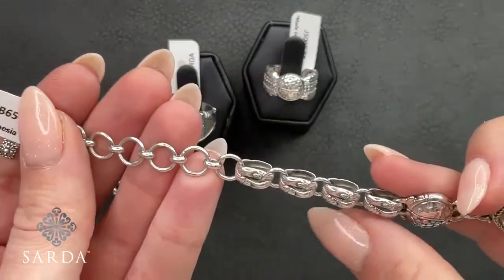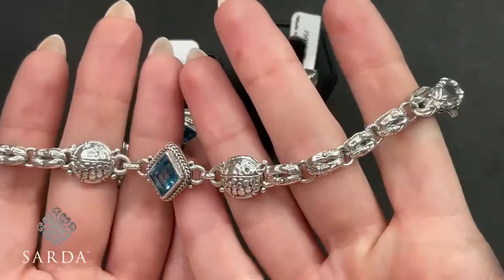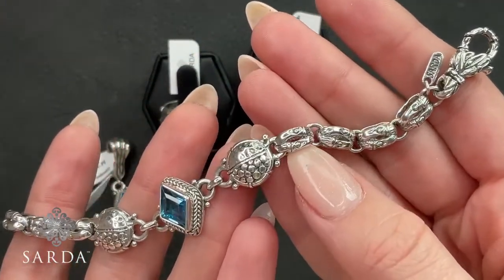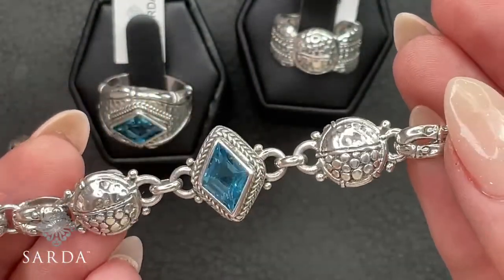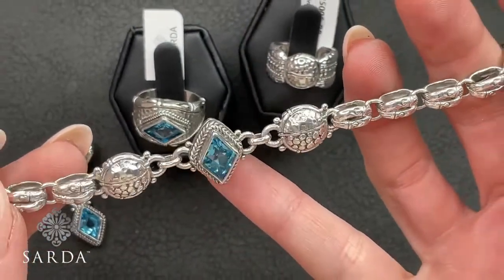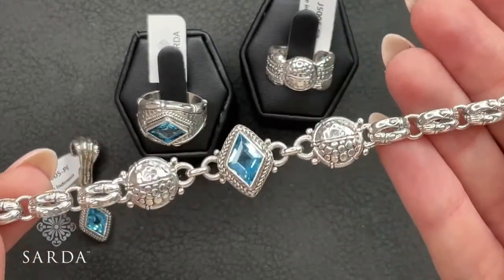J5004 is the bracelet. It's going to fit a 5.5 to an 8 inch wrist, $199.99. It's got that bamboo lobster, and then look at these bamboo little O-rings right there. Got the hammered and flattened jaw and bead. I was trying to zoom in on the O-ring for you so they can see. Yeah, nice. Cute. And then this kite shaped. Is it a topaz? It is a topaz. Perfect.